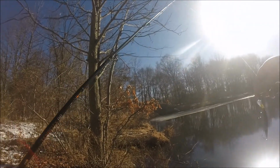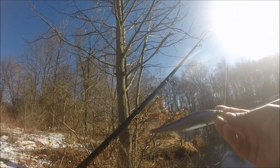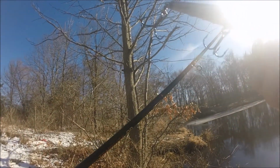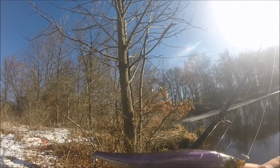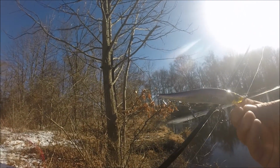What I like about this jerkbait right here, this is a ReC-lon RCSDX jerkbait by Lucky Strike. I forgot what color this is, but I really like it. It has that bluegill look, a small bluish, blue-purplish hue to it, but primarily it was pale, and that's kind of what this bait looks like.